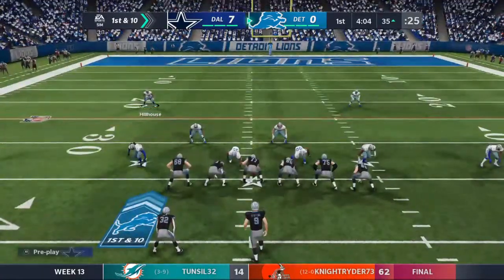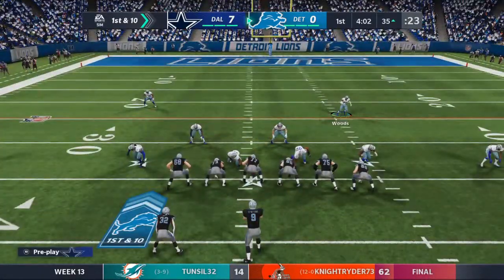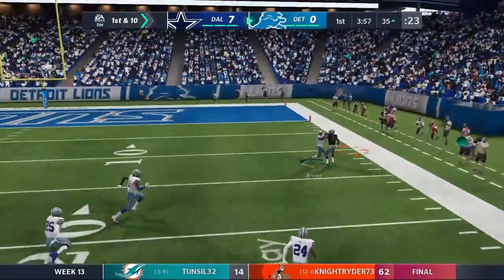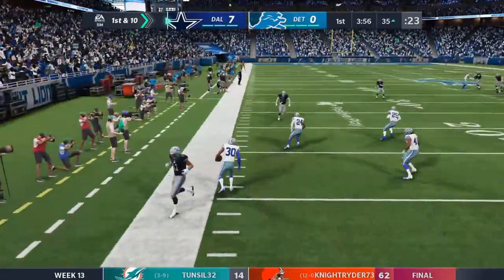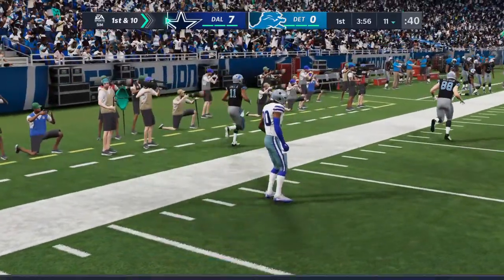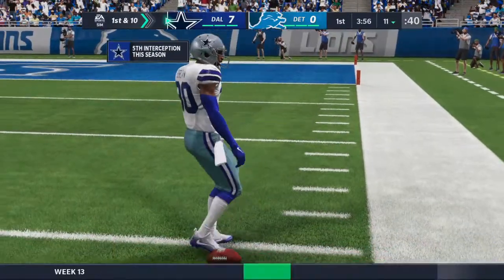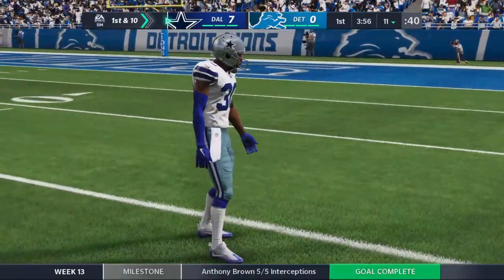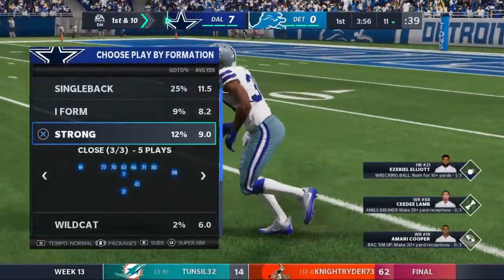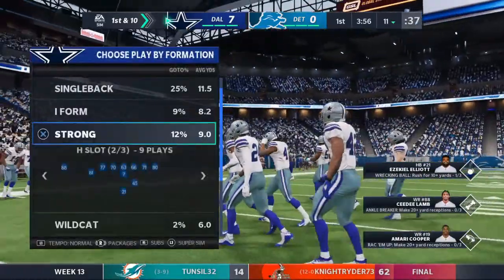So from Cowboy territory now, here's 1st and 10 at the 35-yard line. Looking for Jones, and it's intercepted. What a start defensively. Your offense goes out, gets the touchdown, and then you get the interception. Just perfect. How about the discipline that they showed on defense?